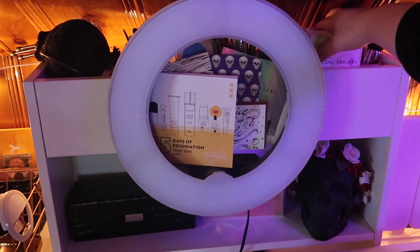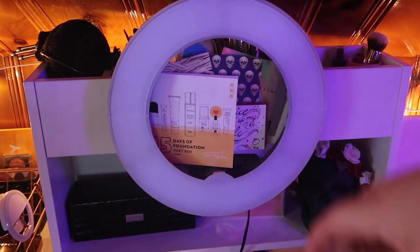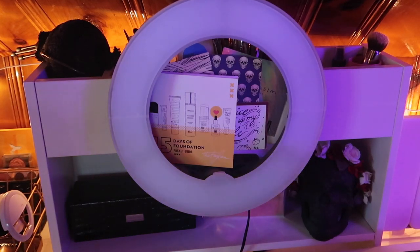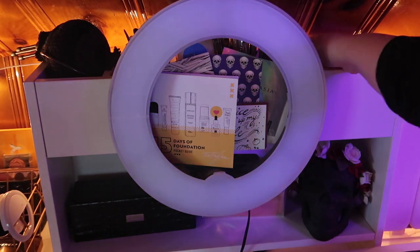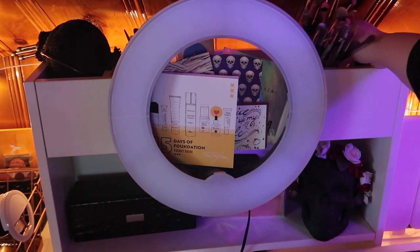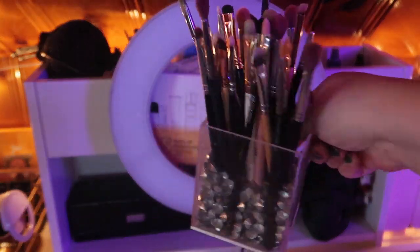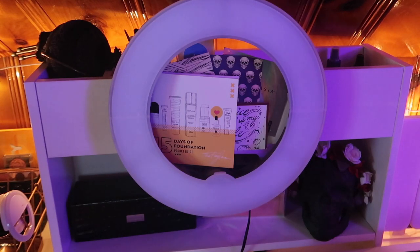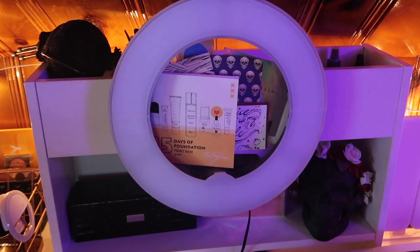Up here, it's hard to see behind the ring light, but this is a shelf. So I've got some face brushes that were sent to me in PR. I've got a dirty makeup brush I need to clean. And then I keep just all of my eye brushes back here. I like having these little containers to organize them in, and I've just got two of them right now. And then the last thing up here is just some acetone and some spray brush cleanser. And that's it for this section.